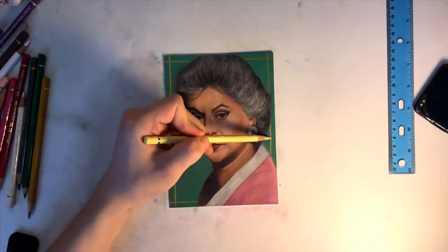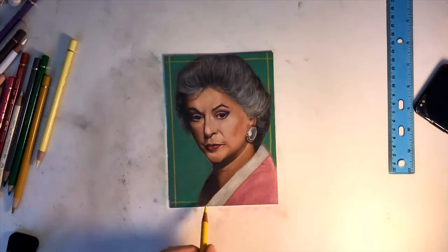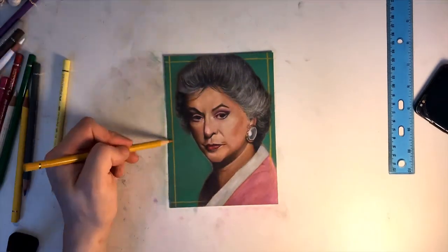And at the last minute, I decided to add this Art Deco inspired border. I think it came out really nice.